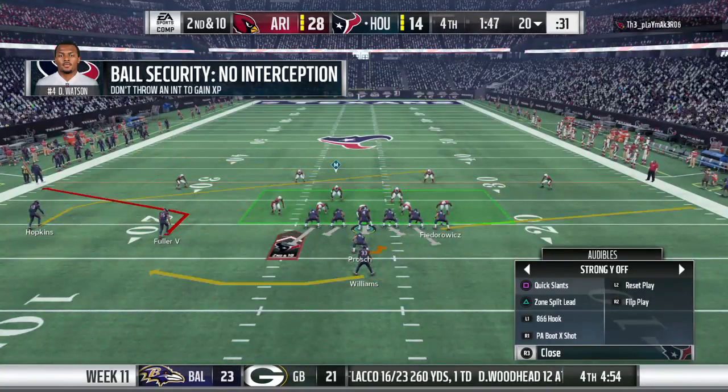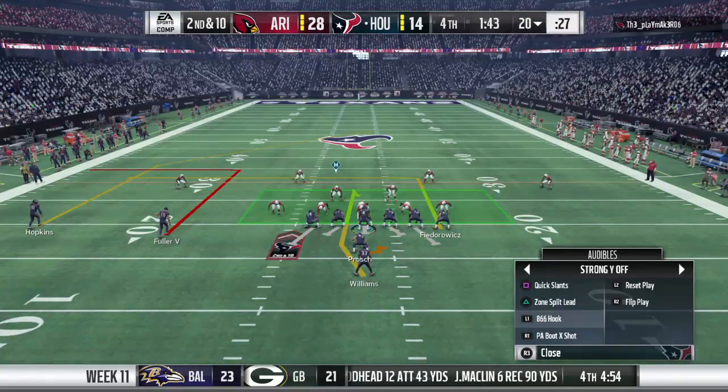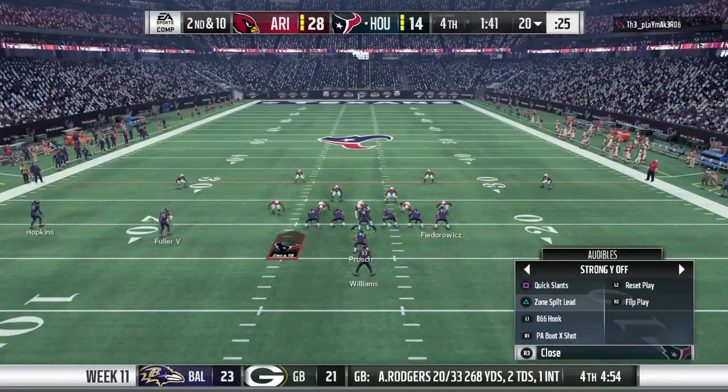Let's go! What? Nothing! What? Nothing! We got three deal. Hey, fellas, we got 3.